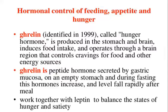So the intrinsic desire to eat is going to increase with ghrelin. It's a peptide hormone that is secreted by the gastric mucosa on an empty stomach. During fasting, this hormone increases because now you're increasing the desire to eat. Okay, so ghrelin is going to be produced more during fasting. That is going to overstimulate the hunger center.